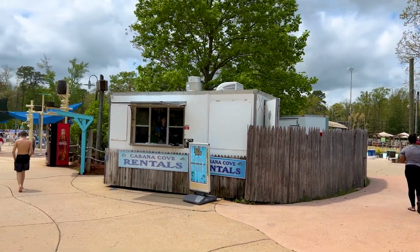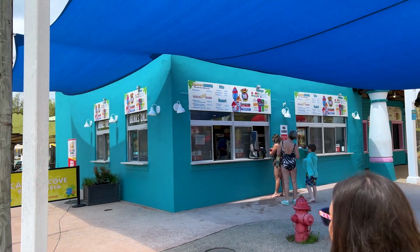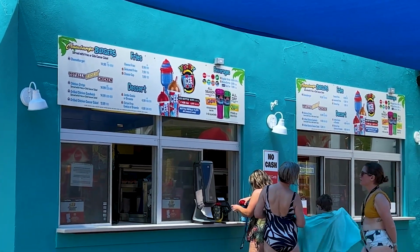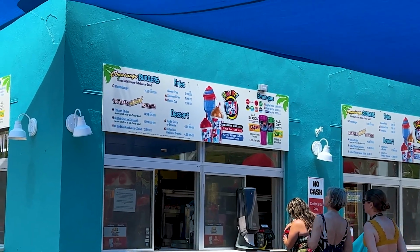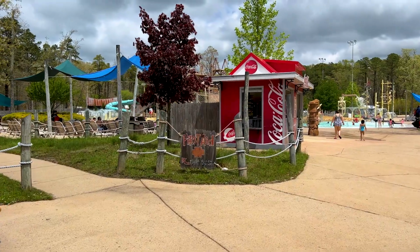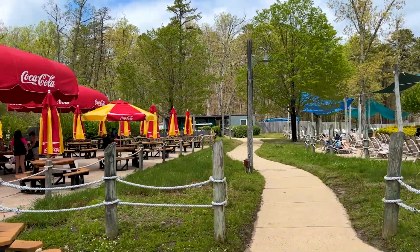And just to the right of where we were is where you can do the rentals, and another food area over here is the Cowabunga Burgers. Obviously you have burgers. You also got your Totally Kickin' Chicken with grilled chicken sandwiches, strips, salads, all that stuff. Very convenient if your kid gets hurt. First aid is right next to the kids area, right there.